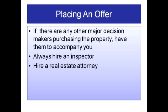Always hire an inspector once you decide to put an offer on your property. It's very important that you get an inspector because they are licensed professionals who go through the property in and out and do a property report that will help you sometimes get a lower price.